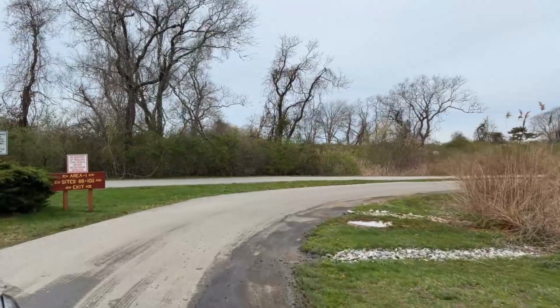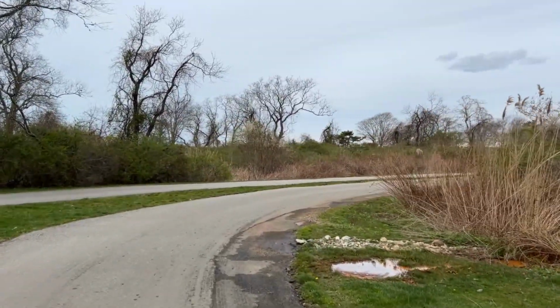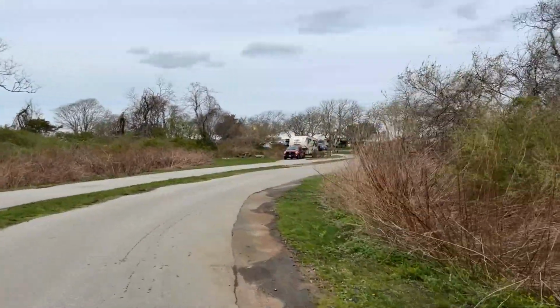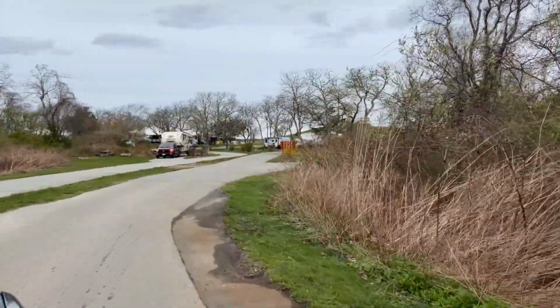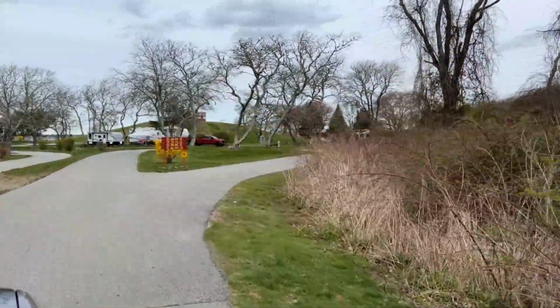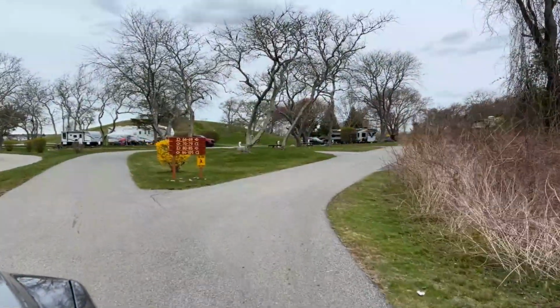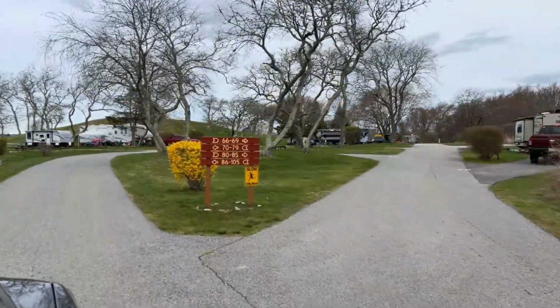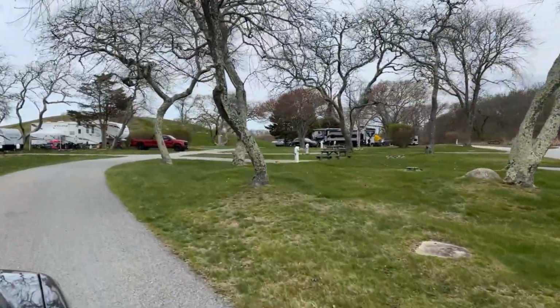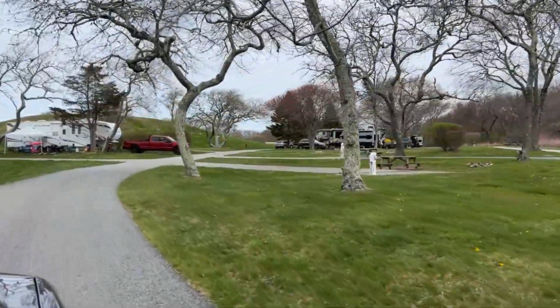Area 1 definitely would be the premium sites. They seem to book out far ahead, and they are quite large. Some of them have direct water views. This would be the section you would definitely try to get into if you could, but Area 2 is also very good. These just have more space, as you'll see.